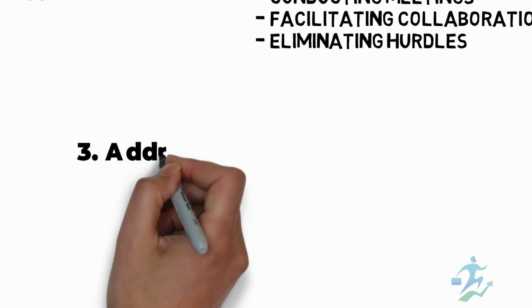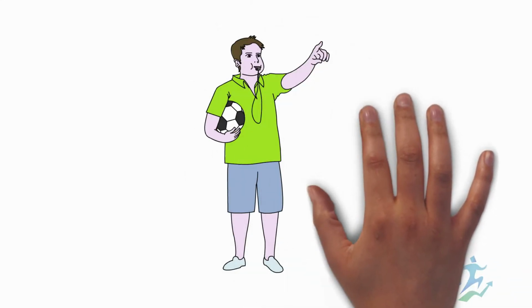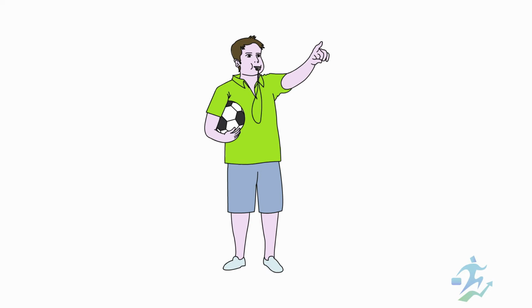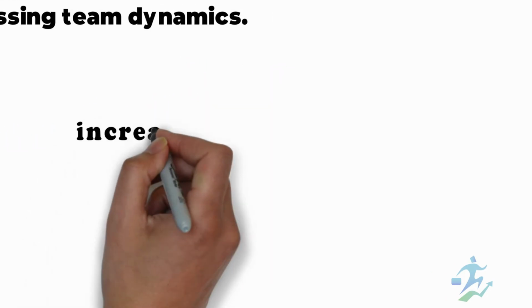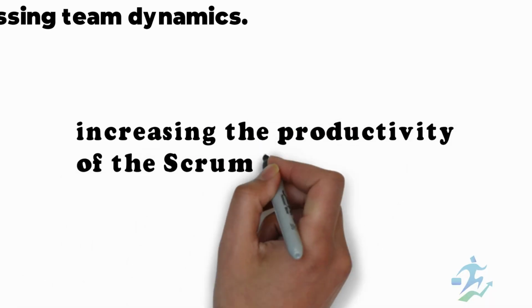Number 3. Addressing team dynamics. Coaching the development team in an organization or environment where Scrum is not yet fully understood is also part of what the Scrum Master does. They help with enacting any necessary change that will aid in increasing the productivity of the Scrum team.